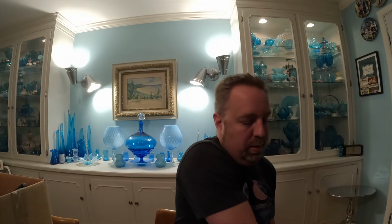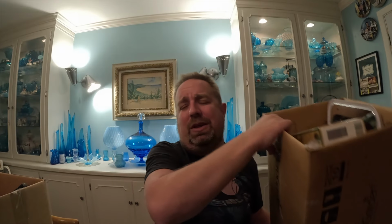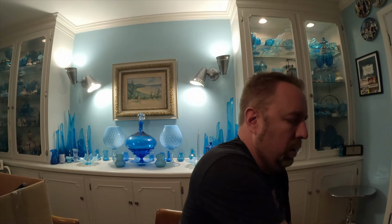One thing I didn't expect to buy, and it was so cheap I couldn't pass it up. This is a brand new AeroGarden. It holds 7 pods, never used. It's got 2 different, I think it's a lettuce and a tomato. But literally, it looks like they just opened the box, looked at it, and put it back in the box. And I paid $2 for it.